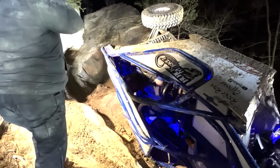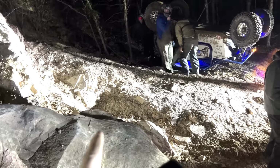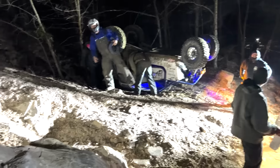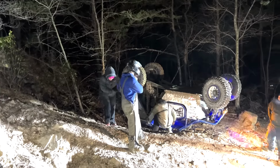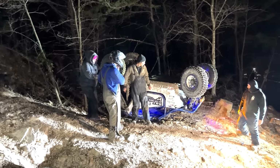Just try and push it. What do you guys think? Yeah. Update. We pushed it over. It rolled again and landed over there. I don't know if anybody filmed it. He's okay. But I think it's broke. But he got more parts.